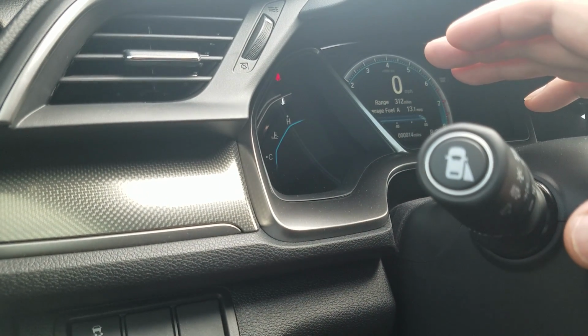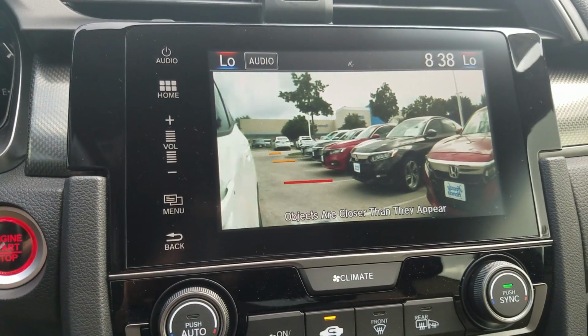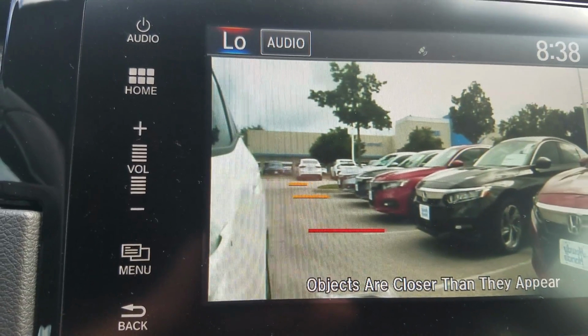So there are two different ways to turn on the camera on the right side for your blind spot. If I turn the blinker on the right, it's going to throw this camera on. And you can see the red line is the end of your car, red to orange is a car length, and then orange to orange back there is another car length. So I'll zoom in a little bit so you can see that. So that's how that works.